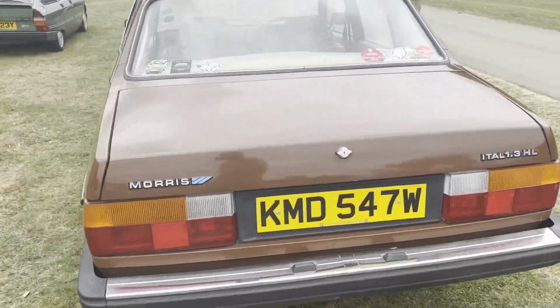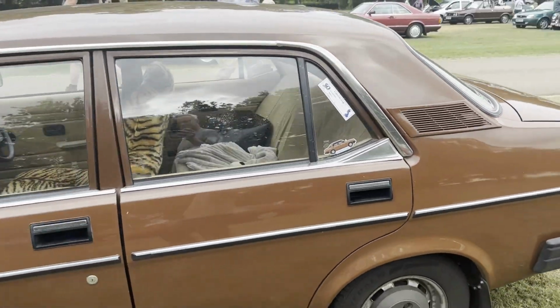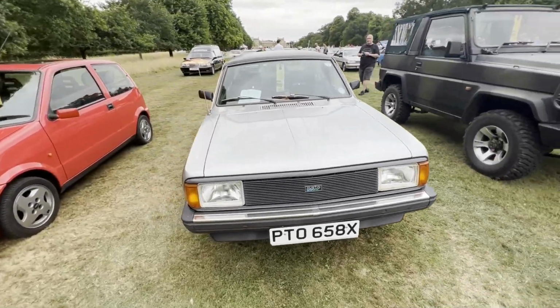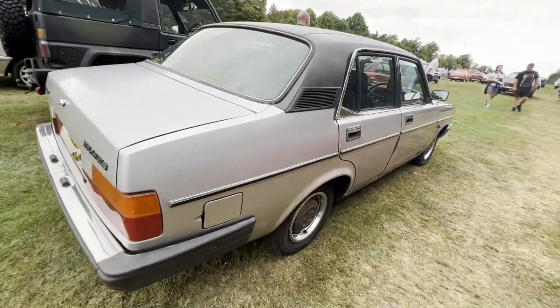This fitted in, Sarah Crabtree's Brown Morris Ital. It has a name, but I can't remember what it is. Oh, Ivan, I think. Don't really do car names. There was another Ital as well, this silver one. An up-spec one with vinyl roof and all sorts.